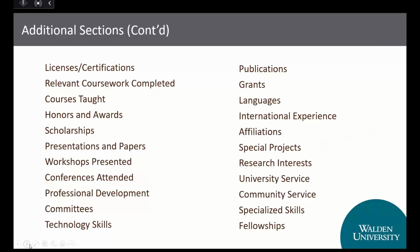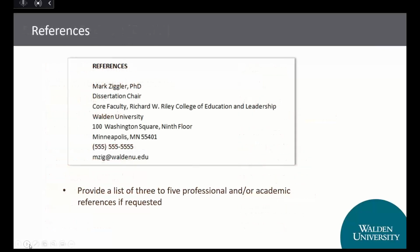Additional sections you may consider are licenses and certifications, courses taught, honors and awards, affiliations, committee participation, research, technology skills, languages, and others. Finally, only if it is requested by the potential employer, add a reference section of 3 to 5 professional and/or academic references. If you're considering including someone as a reference, be sure to ask for their permission beforehand. Consider reaching out to former or current supervisors and professors who are familiar with your work.